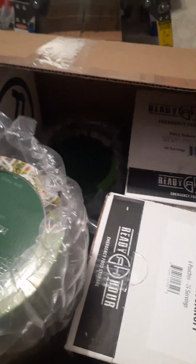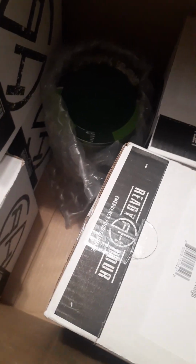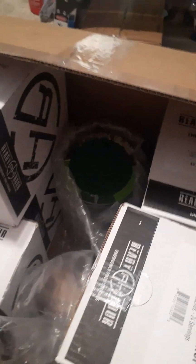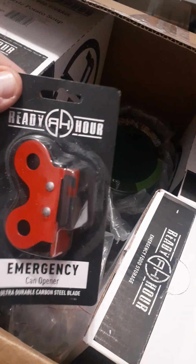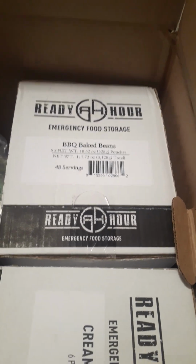Got another delivery from MyPatriotSupply.com. Got a couple of their seed sprouting containers, a couple of their emergency can openers. I'll open this one and play with it this week, see how it goes. Got some dried broccoli, some mac and cheese, some home style potato soup, some creamy stroganoff, and barbecue baked beans.